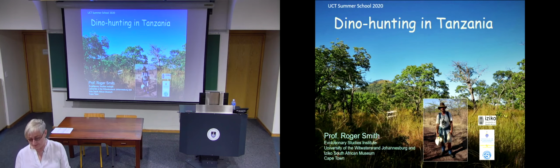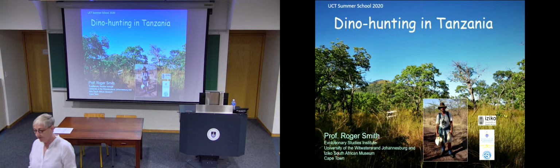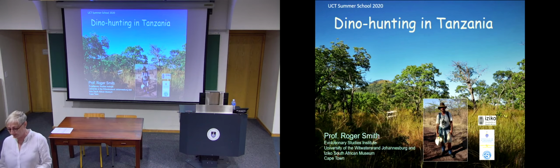Roger was born in Cambridge in England and came to South Africa in 1976 after graduating in geology and zoology from Manchester University. He joined the South African Museum in 1983 and gained his doctorate through this university in 1990. As curator of Karoo Paleontology, he worked on many projects under the general heading of Paleoecology of Gondwana.